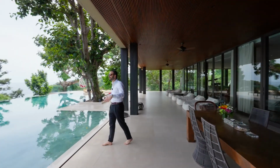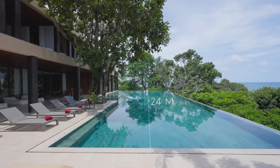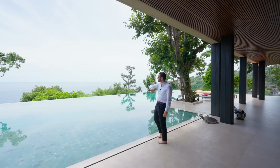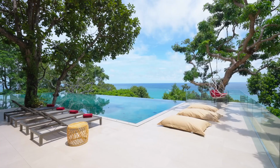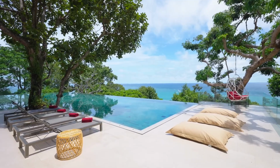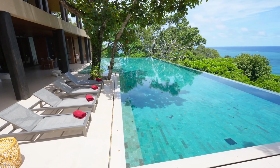Right in front of us is our 24-meter infinity edge pool with zero edge, and it looks like glass. And the ocean today is so peaceful. Then you have all these trees in front and around the pool. I mean, what a cool frame to look at. It's such a cool frame, and the water is so still that the reflections are crystal clear.